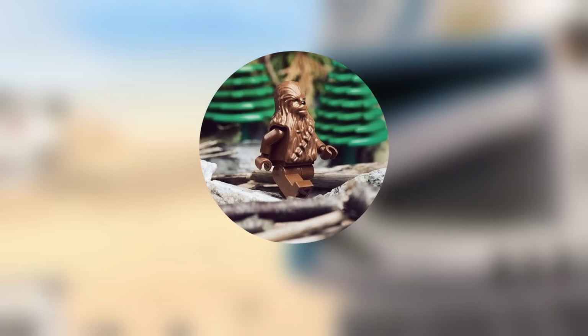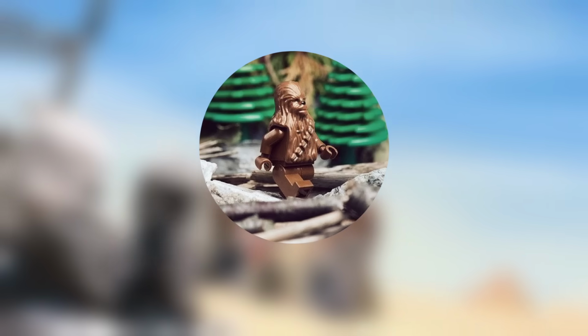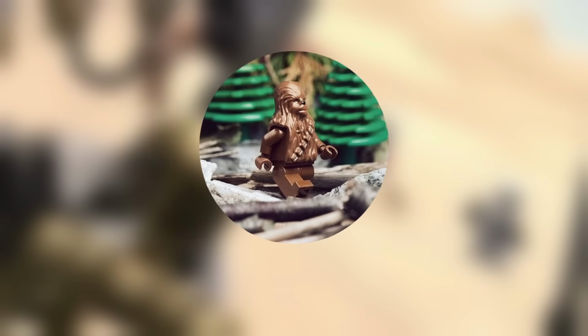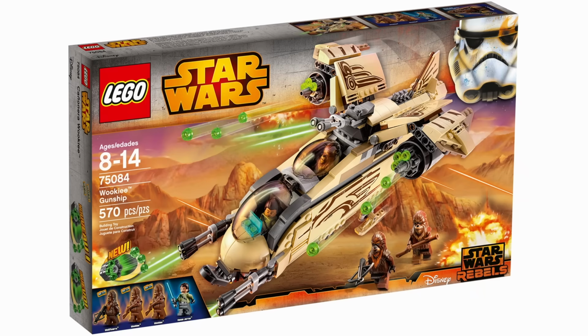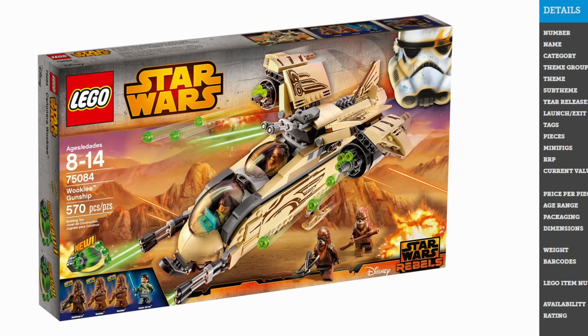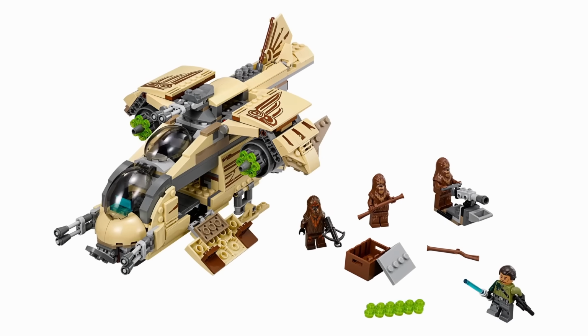Anyways though, lastly we have a one-off set from Star Wars Rebels. Every Star Wars Rebels set is still pretty popular to this day, however this one was one that just immediately went under the radar right when it got released, and that is 75084 Wookiee Gunship from 2015. And when I sat down to start making this list, I immediately knew this set had to be at number 1, and that's because, I mean, do any of you guys remember this thing being in Rebels at all?